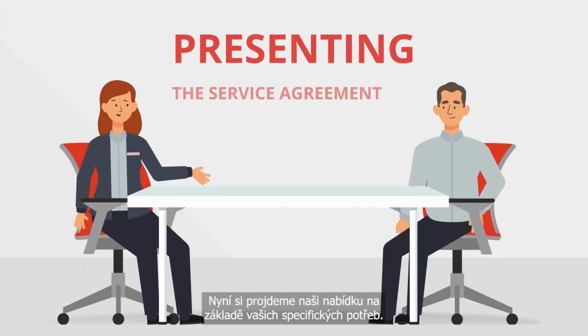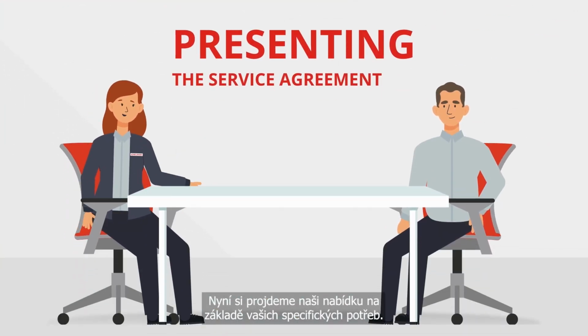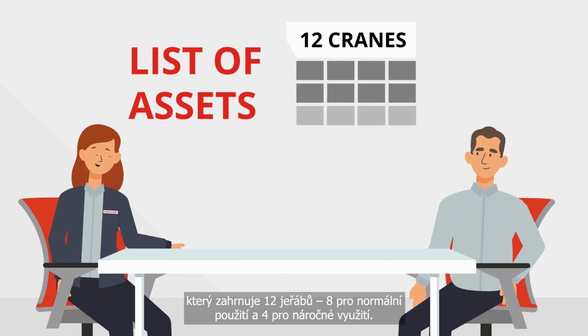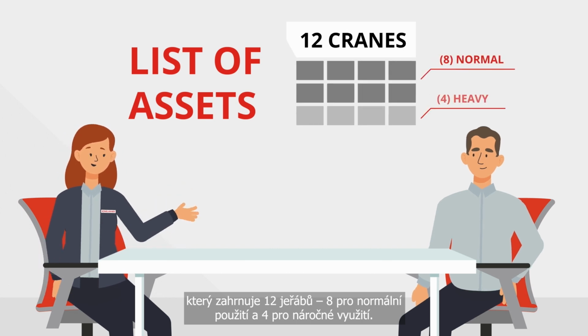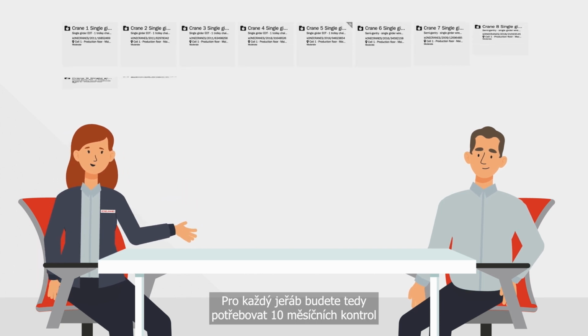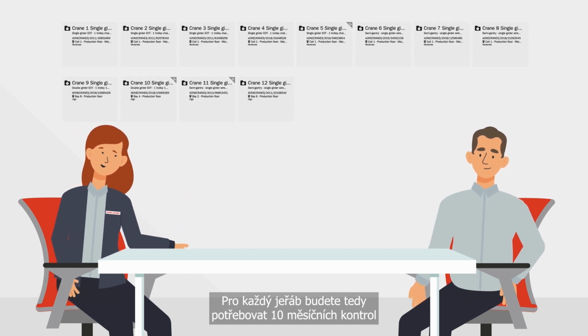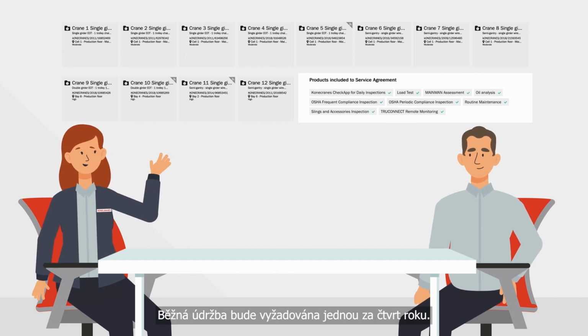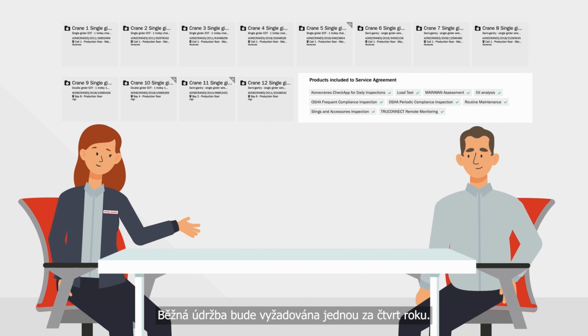Now, I'd like to review our offer with you based on your specific needs. We assembled a detailed list of your assets, which includes 12 cranes, 8 normal use, and 4 heavy use. Therefore, for each crane, you will need 10 monthly frequent inspections and 2 semi-annual periodic inspections. Routine maintenance will be required quarterly.